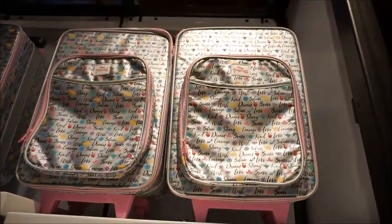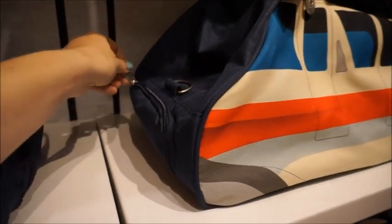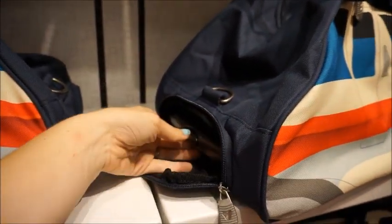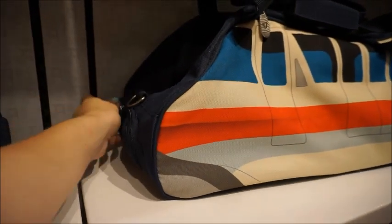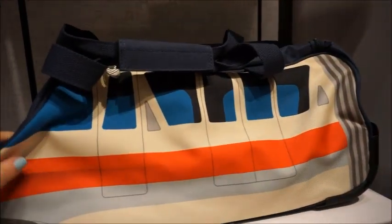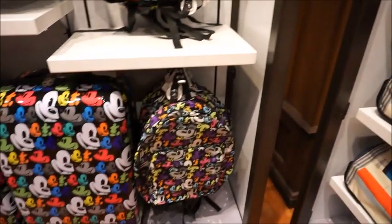Got some rolly luggage. These are good carry-on sizes. And this monorail one is really cool. It actually does have a concealed handle that you pull out. See? And then it's got a loop here that you can probably attach it to other luggage that you're carrying with you. But you can carry it as a duffel or you can wheel it. That's really nice. This one is $99. It's $100 for that monorail bag.